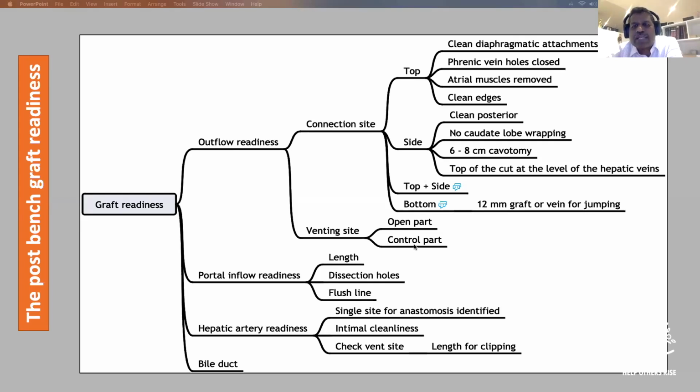And the control part has a closed portion which we close in 2 layers with fluoroproline, so that the venting hole is really small. There are lots of people who leave the venting site completely open and tie the lower end of the vena cava with a silk tie, but we are much more comfortable with what we are doing so far.